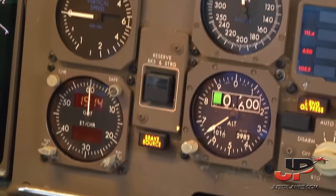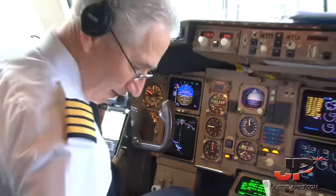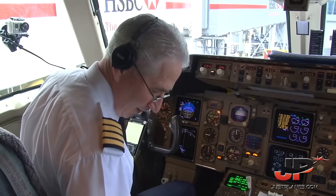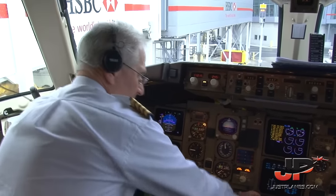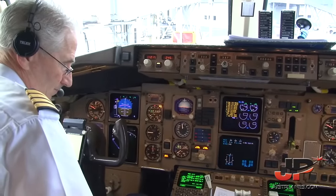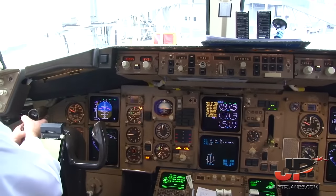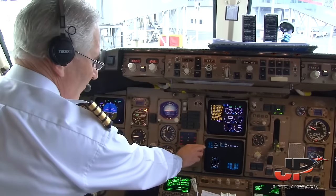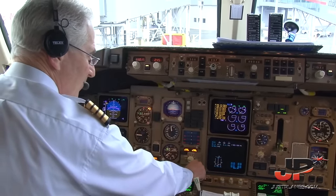And I have to do an oxygen check now, so just stand by for a second here. Just check the flow of oxygen on my side. Russ is checking the flow on his side to make sure everything is good. Our oxygen pressure minimum for dispatch is 1200 PSI. We've got 1440 right now, so we're well above our minimum for this trip.